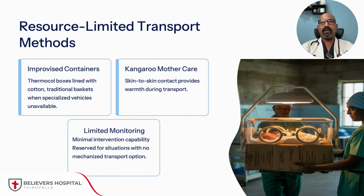In resource-constrained regions, innovation and adaptability become essential. When advanced transport systems are unavailable, care providers rely on improvised containers like thermocol boxes lined with cotton or kangaroo mother care for thermal stability through skin-to-skin contact. These methods, though basic, emphasize an important truth. The heart of neonatal transport lies not in the technology but in commitment, preparedness and physiological awareness.